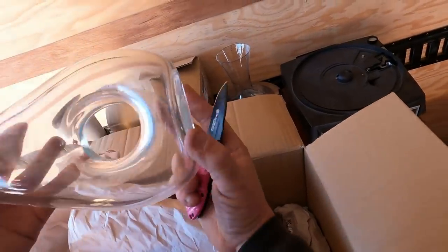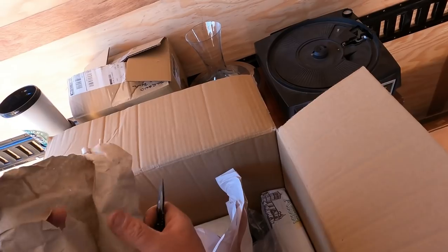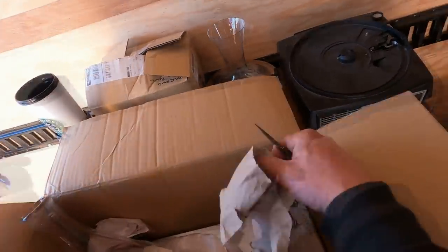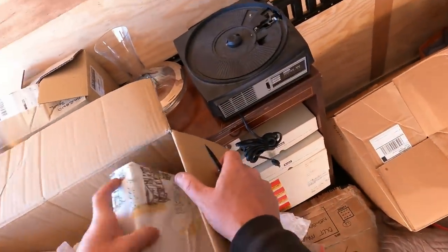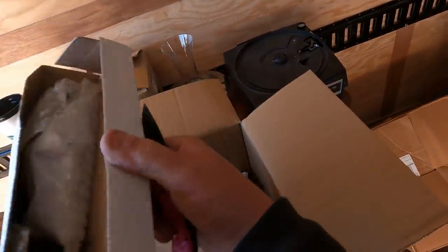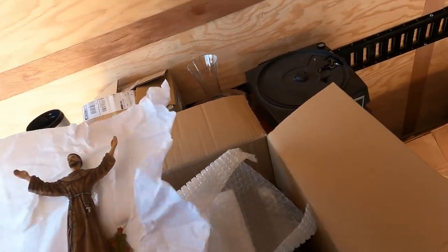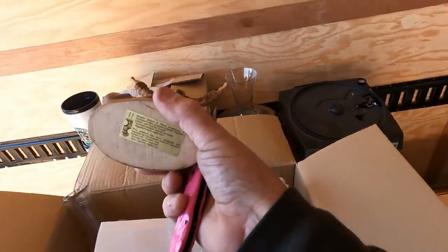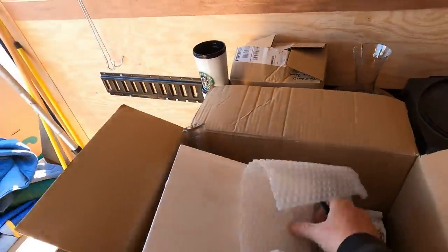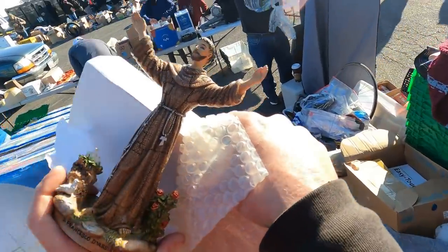Handmade in Poland. That's kind of nice. Not as fancy, it's kind of a little plain. What do we got here? The top for it. Boom. I think we got a Christmas present here that says Assisi. Just a base resin. It's cool. St. Francis of Assisi, right? St. Francis de Assisi.